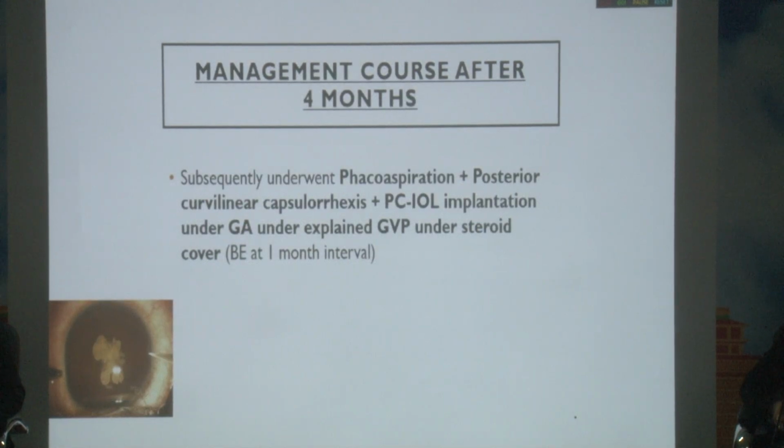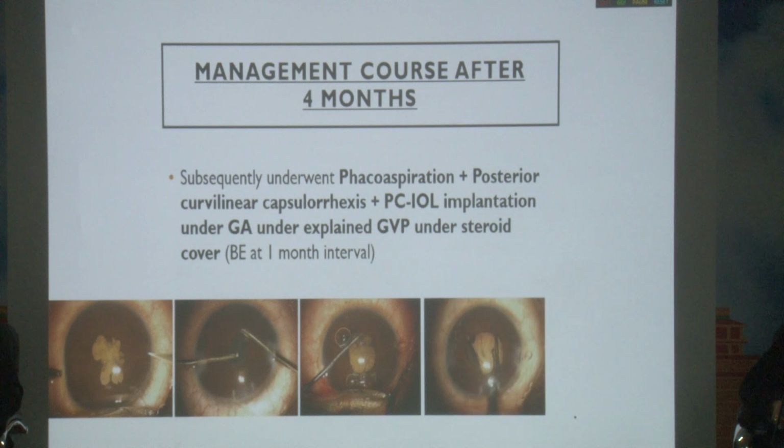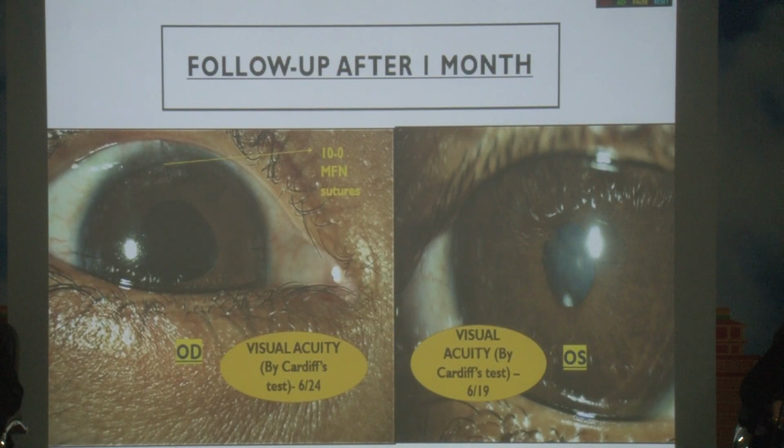Subsequently, the patient underwent phacoaspiration plus posterior curvilinear capsulorhexis plus PCL implantation under general anesthesia under steroid cover. Both eyes were done at 1 month interval. These were the steps. The follow-up after 1 month showed that visual acuity in the right eye was 6/24 and in the left eye it was 6/9.